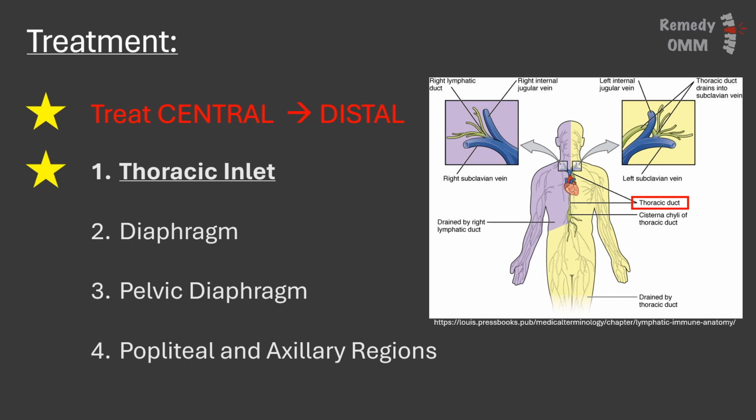If there is a question on lymphatic treatment and opening the thoracic drain is an answer choice, it is almost always the correct answer. When in doubt, go with the thoracic inlet. It is such an important structure in lymphatic treatment that we could honestly end the lecture right here, but I will touch on one more point.